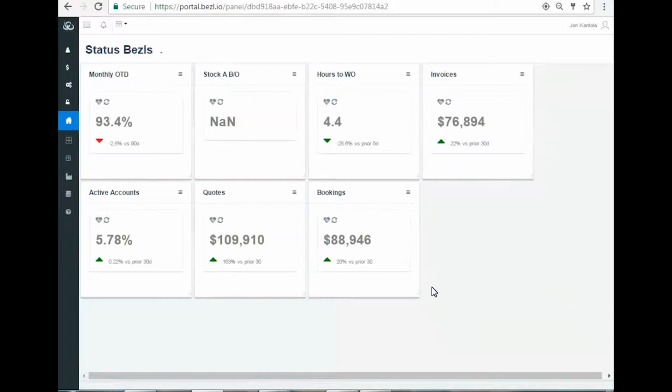If your sales reps are also employees, maybe you could do it. So I created just a temporary table with a view that pulls together the emails, and I inserted myself with a union as a sales rep. So I have invoices, active accounts, quotes, and bookings as if I were the Northern California sales rep.